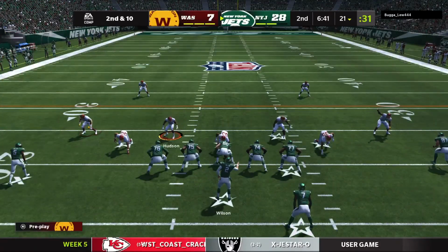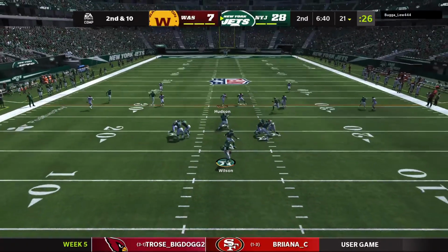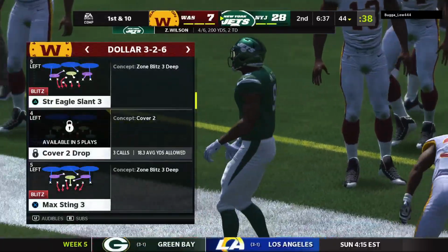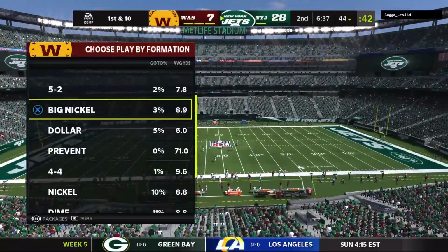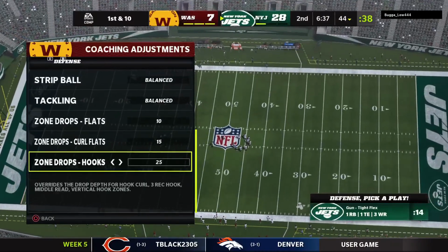Here's 2nd and 10. Play action. Now Wilson. Got an open man here, and it's K.J. Hamler. And he goes out of bounds just shy of the 45. Now the Jets going to use the 2nd of their 3 timeouts. So as they take it over, we step aside.